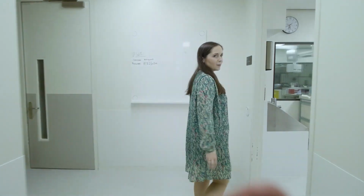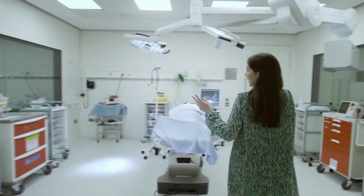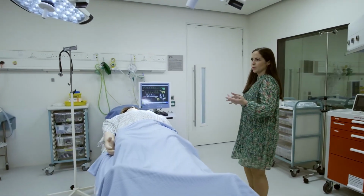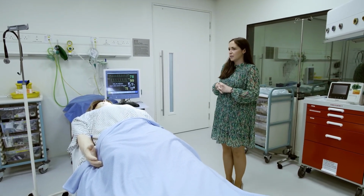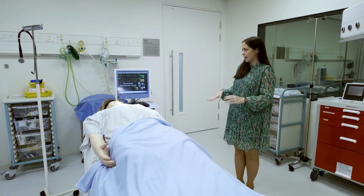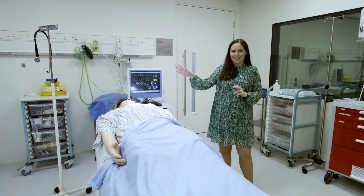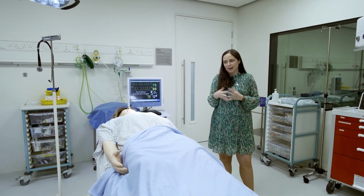So we're coming in here now to our mock operating theatre. So this is actually a flexible space. We call it our mock OR, but it can also be used as an emergency medicine room. So different spaces, but everything that you see in here is just as you would see in a real hospital environment. So we have the real beds, the monitors, we have a crash trolley here behind me, we have our medication trolley over there. So everything that you would see in normal practice.